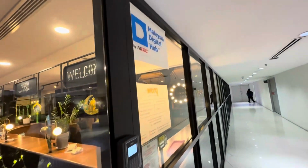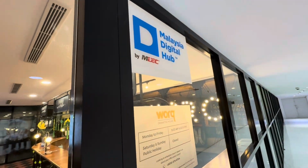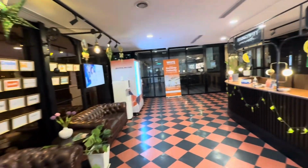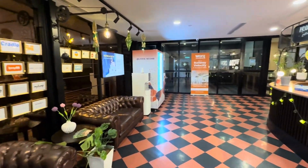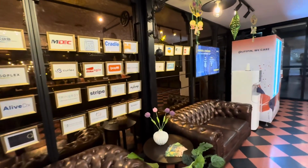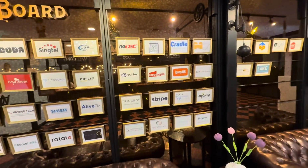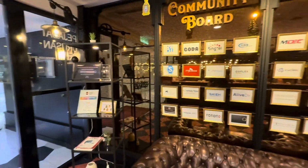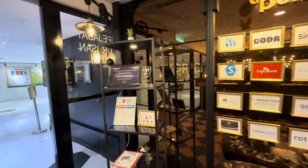WORQ KL Gateway is also a Malaysia Digital Hub certified outlet, which also means in this particular space, all the activities that are related to building startups and the SME economies of Malaysia are done in WORQ KL Gateway. We have won multiple service awards like this.